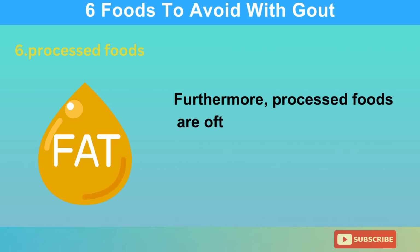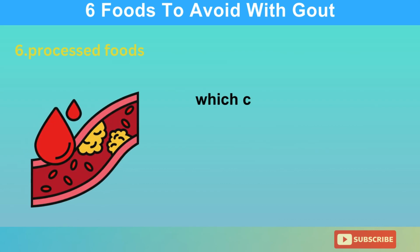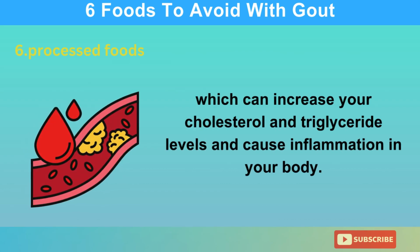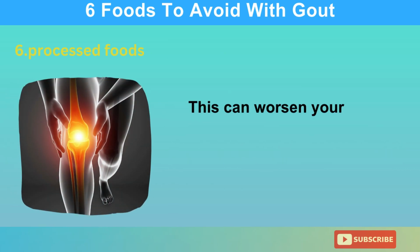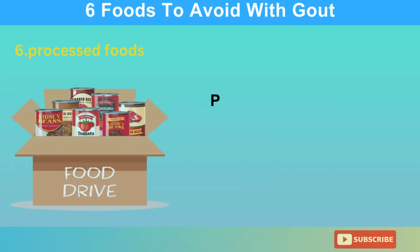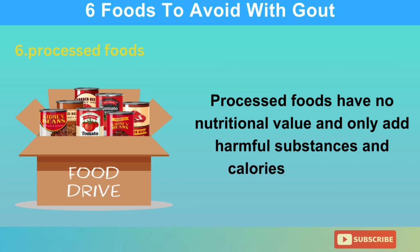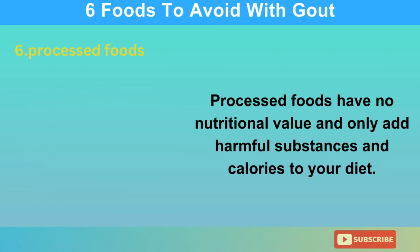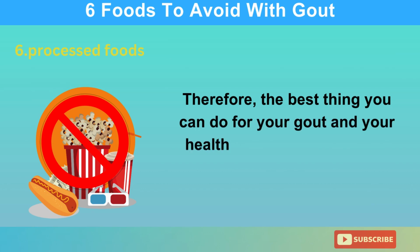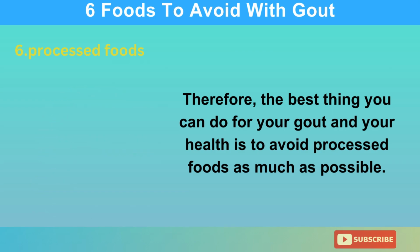Furthermore, processed foods are often high in saturated fat and trans fat, which can increase your cholesterol and triglyceride levels and cause inflammation in your body. This can worsen your gout symptoms and damage your joints and other organs. Processed foods have no nutritional value and only add harmful substances and calories to your diet. Therefore, the best thing you can do for your gout and your health is to avoid processed foods as much as possible.